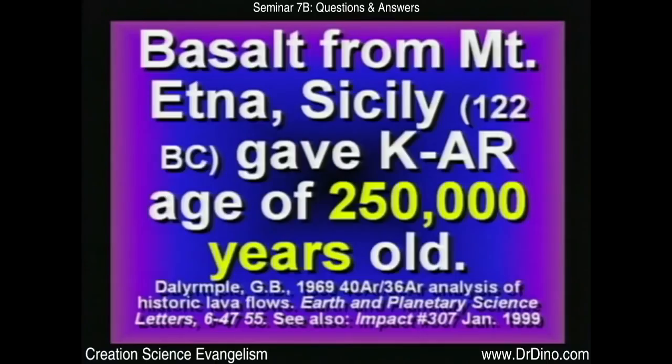Basalt from Mount Etna in Sicily. By the way, I climbed on Mount Etna when I was over there in Sicily. They knew it erupted in 122 BC. They said they knew it erupted in 122 BC. There were written records. Well, the potassium argon dated it and said it's 2.25 million years old. Excuse me? It should be like 2,000.